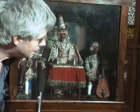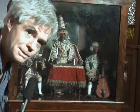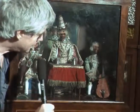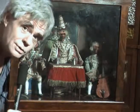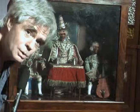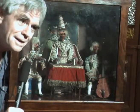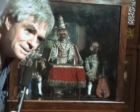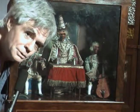This actually is a German-built three-monkey automaton. And the interesting thing about this device is that the monkeys are dressed in very regal clothing, and that was actually done to kind of make fun of the royalty of the time in Europe.